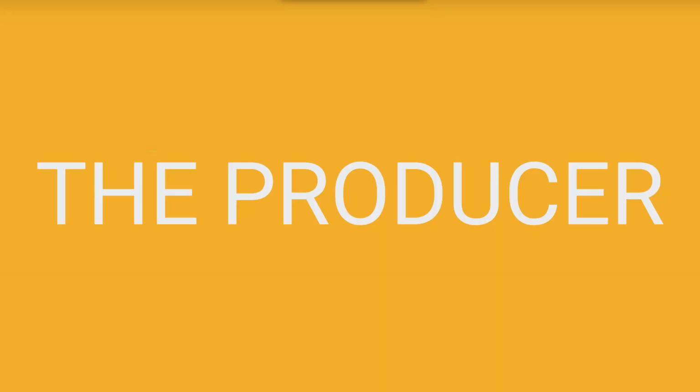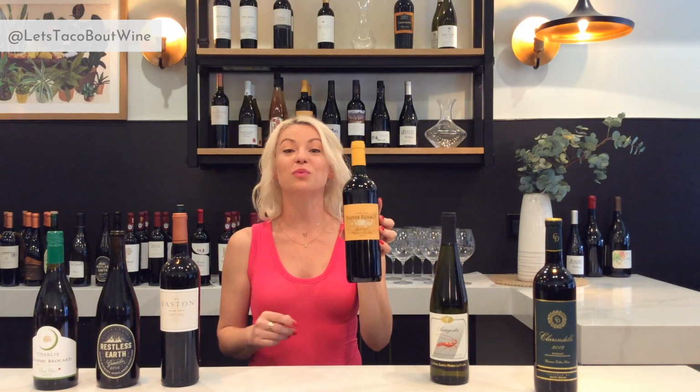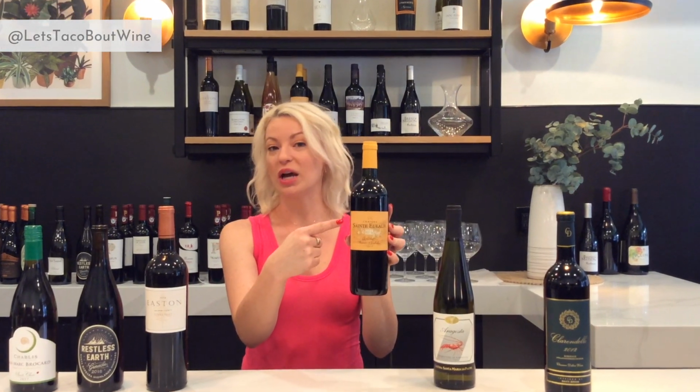So, wine labels can be pretty confusing, especially when they're not labeled with familiar grape varieties like Chardonnay or Zinfandel. So this is how we break it down. The producer. The producer is the person who makes or produces the wine. Sometimes they own the vineyards and sometimes they don't. Words like chateau, domain, or bodega are all going to be indicators of the producer. This wine's producer is Chateau Saint Eulalie.